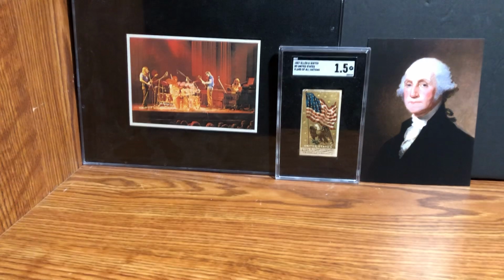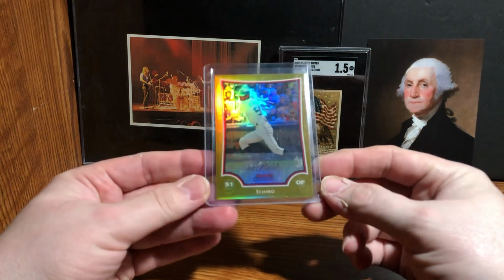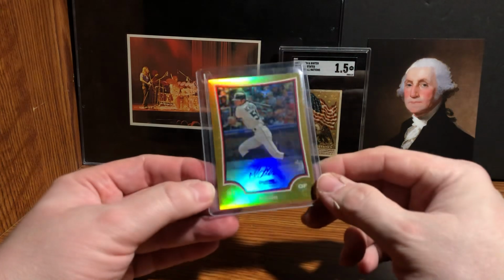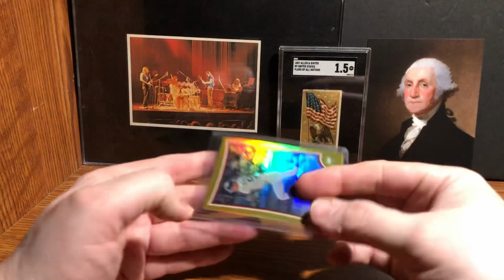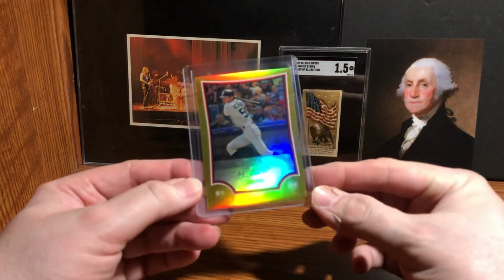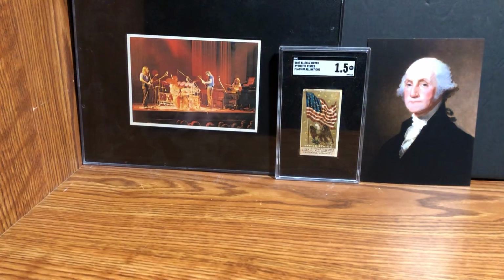The next 2, I was fortunate enough to pick up from a friend of mine. He had dupes and needed to raise a little money. So a 2009 Bowman Chrome Gold Refractor Ichiro, numbered to 50. Like I said, definitely going to slab that up because the price was so good, and I just want to see what it looks like slabbed up.